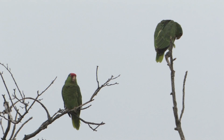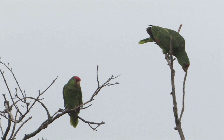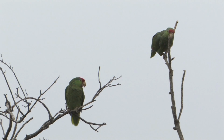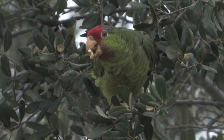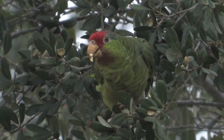Unbelievably, there are more red crown parrots established in feral populations in urban areas than there are in the wild. This is a very threatened parrot. There are only between 1,000 to 2,000 birds left in Mexico, and they're very well established in places like California and Florida. Here, this population in the Rio Grande area, in Harlingen in particular, there are great numbers of these birds, and it's really good to hear that they're increasing in these areas.